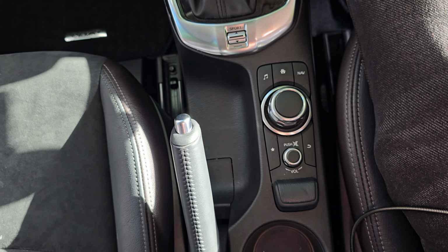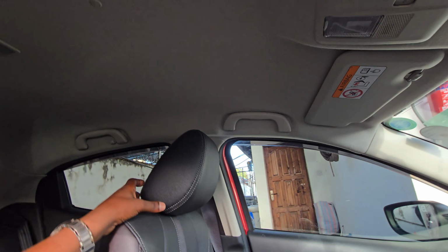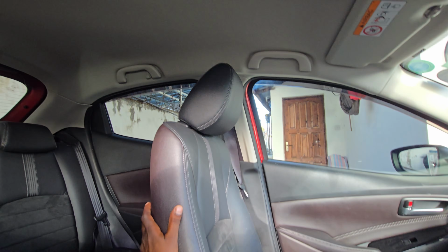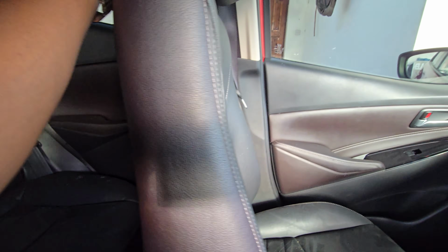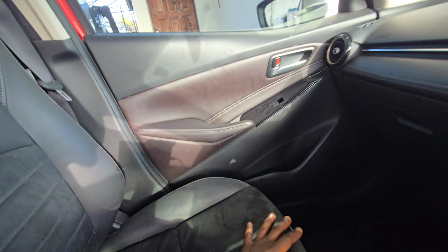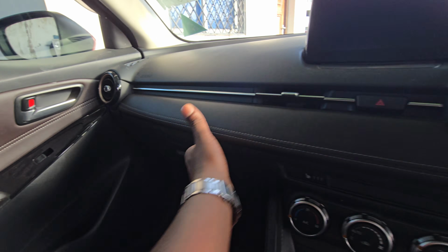2 cup holders. Hapo kuna inaitwa nini? Your manual handbrake iko sawa kabisa. And then of course you have this front passenger seat, which is actually very amazing. Look at this seat. Look at the quality. Unaangalia full leather, armrest iko sawa. Pretty good. And then on this side tunapata glove compartment to store a few things.